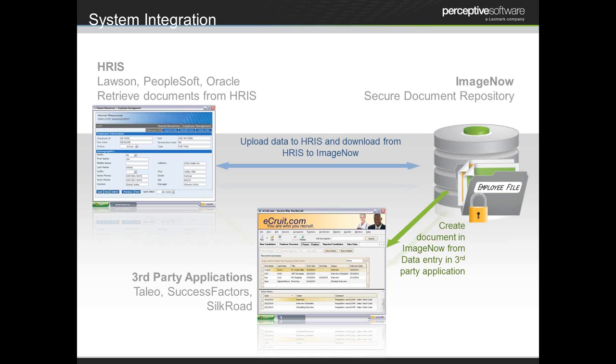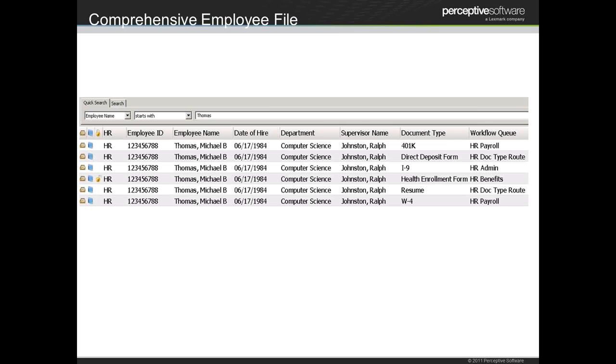for your employees. So now what you can do, because those documents and images are in ImageNow, is go to Lawson HR11, use that one-click retrieval of the ImageNow icon, and be able to see not only documents that started in ImageNow, but documents that started in Red Carpet or any other application you're using today. What this really creates for you is a comprehensive employee file.